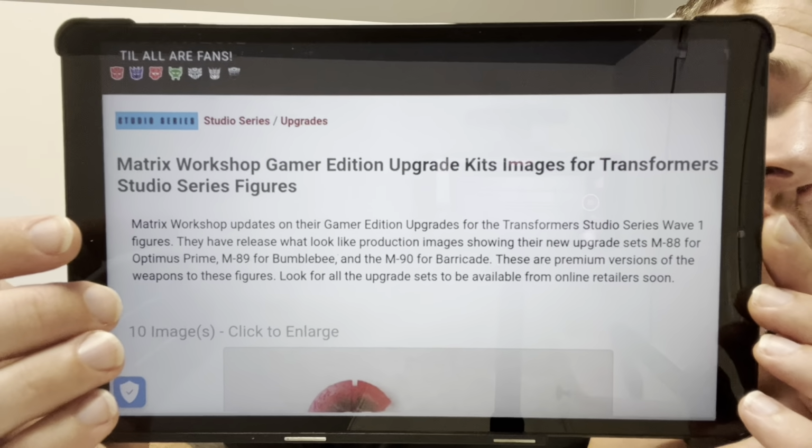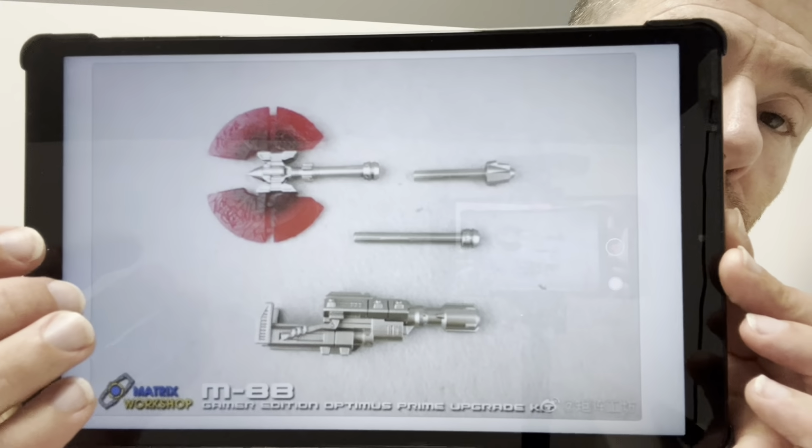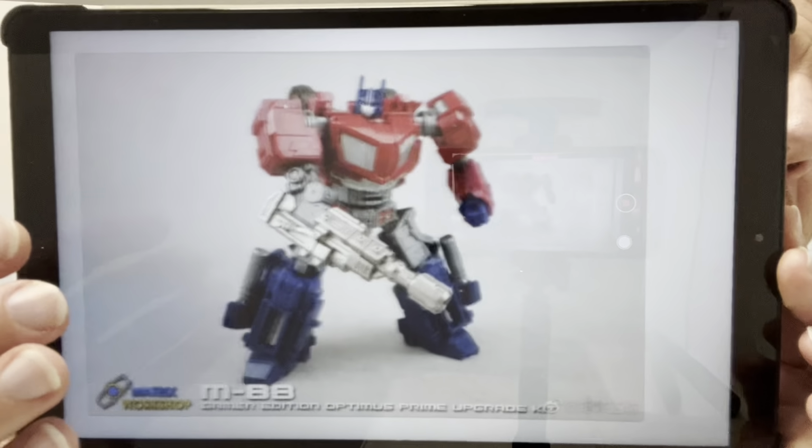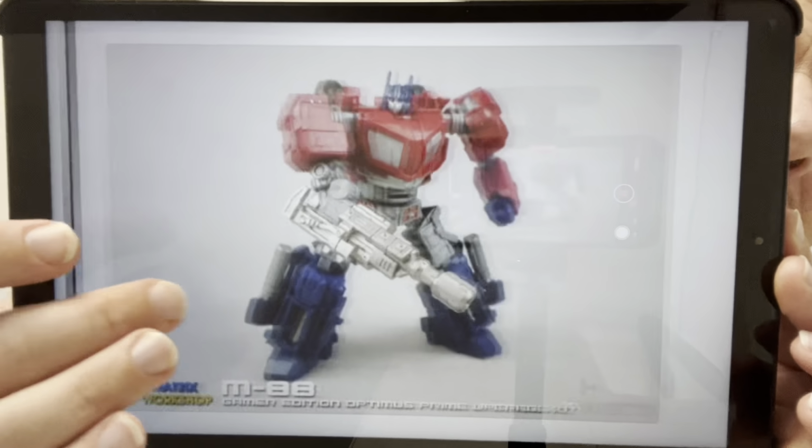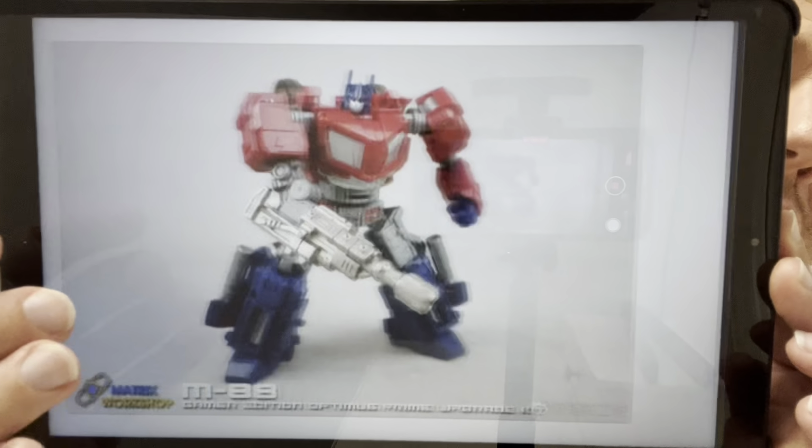Right, moving on to Matrix Workshops. I always like to feature these as well because they're upgrade kits. I've gone and ordered my first ever Matrix Workshop upgrade kit. It is the Samurai kit for Prowl. These are upgrades to the Gamer Edition figures that I've got on pre-order. So this is an upgrade kit for your Optimus Prime figure. There you can see it in hand. There's the axe, and indeed there is the new blaster.